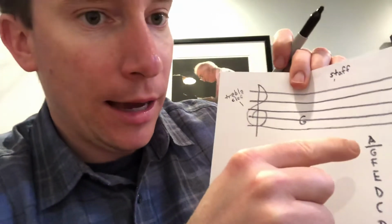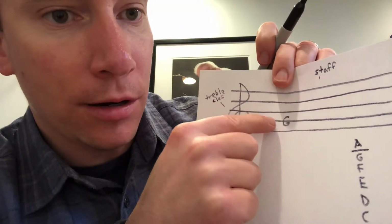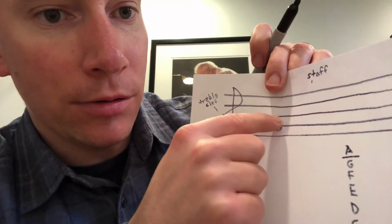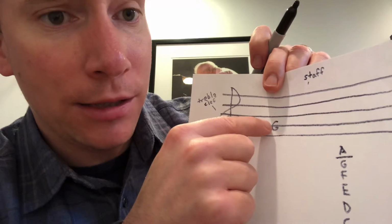Oh, A. Now, it's not going to just go with the lines. We actually use spaces too, the spots between the lines. So line notes are going to be ones where the line is passing through, and space notes are the ones between the lines. So they're not written like letters, they're written like circles. But if you see one on the second line, it's a G.